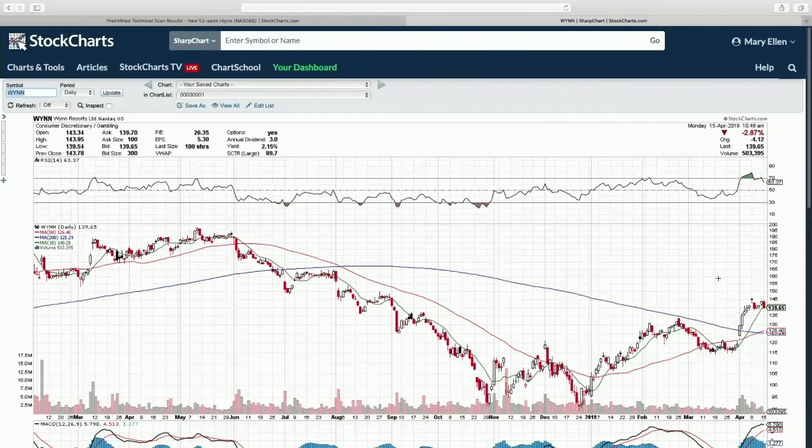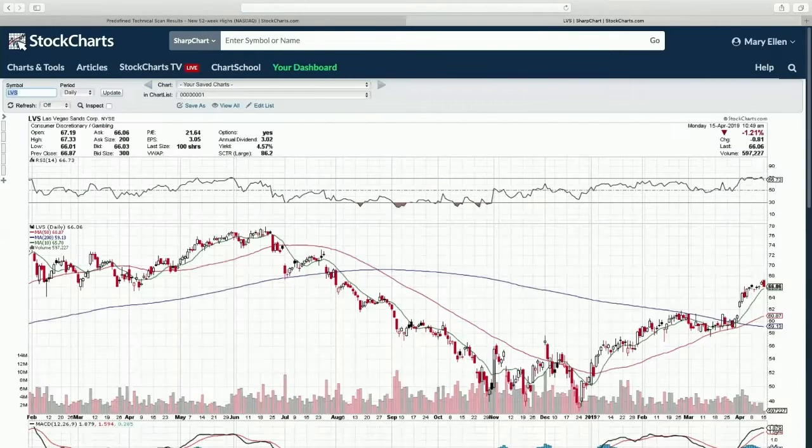Let's take a look at another stock. Actually, LVS is what we want to look at. And it looks very, very similar. Let me rephrase this, because LVS is the company that has the largest market share in Macau, 34%. And these are the guys that are due to report on Wednesday. So from there, let's take a quick look at WIN.